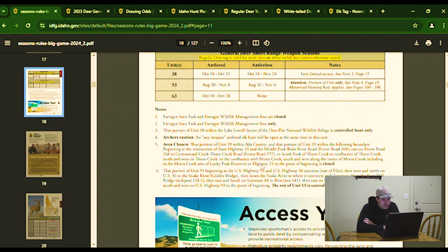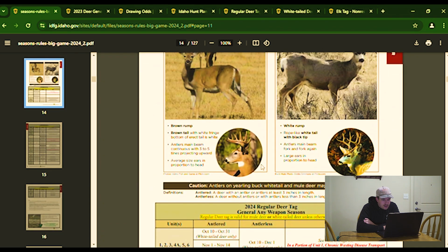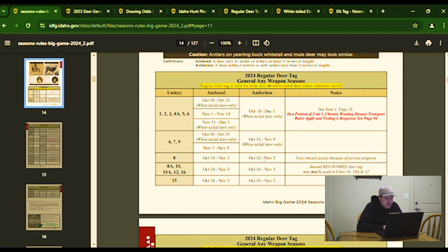So to kind of understand how it works, again, you'll come back up here to the top, and it is the general. So if you're going for a mule deer, you'll be looking in the regular deer tag section. And you can shoot whitetails on regular deer tags. It's a little confusing, but it's spelt out in the regulations.